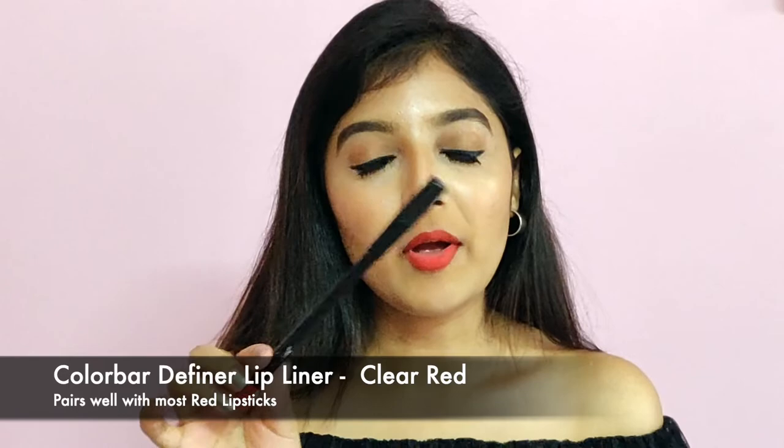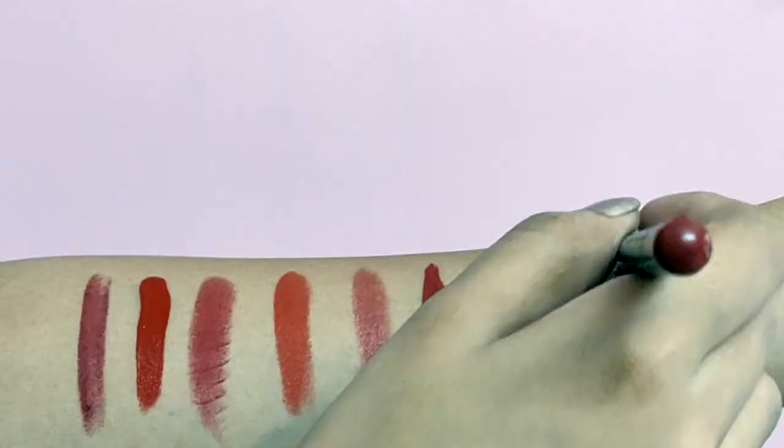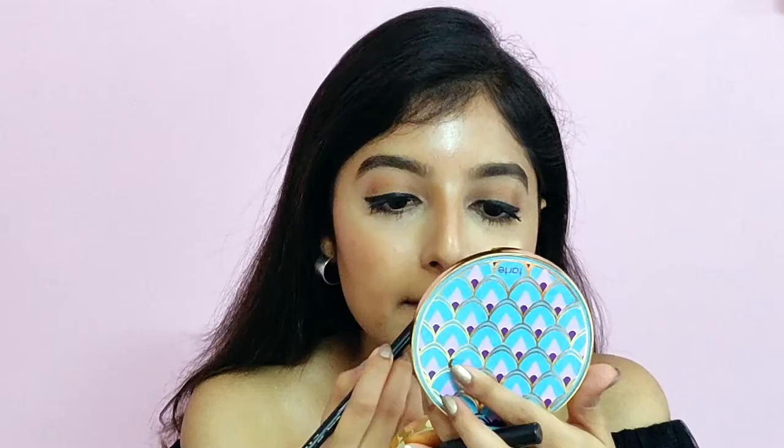Lastly, I just wanted to show you one true tone red lip liner that you may want to pair with all your red lipsticks that you have, and this is the Colorbar lip liner. Again, start from your cupid's bow, outline your lips and then fill it in. This is how it looks on my lips.